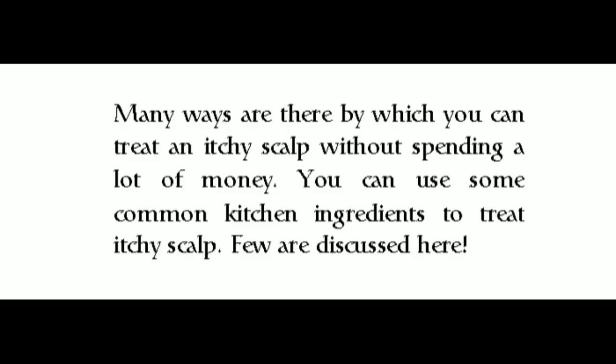Many ways are there by which you can treat an itchy scalp without spending a lot of money. You can use some common kitchen ingredients to treat itchy scalp. Few are discussed here.